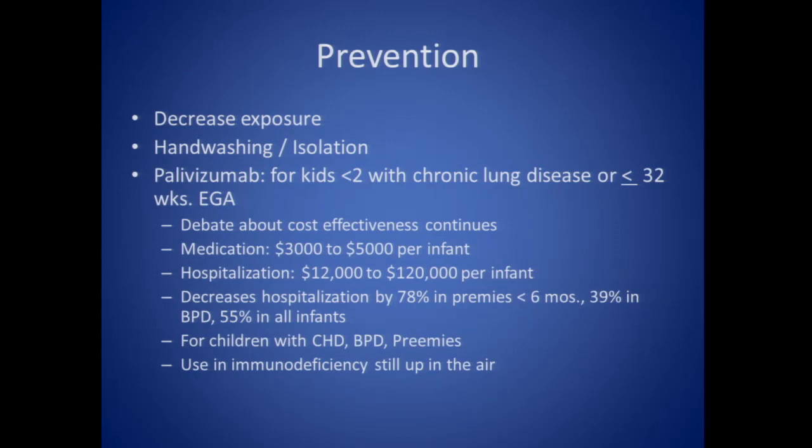There's some stuff called palivizumab. I always have problems pronouncing that. What that is, it's a preventive for bronchiolitis, and it's really only indicated for those kids I have up there, congenital heart disease, bronchopulmonary dysplasia, and preemies. Use in kids that have immunodeficiency is still up in the air. They don't know if it's effective in that group or not.